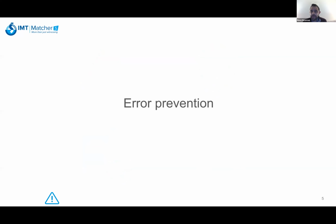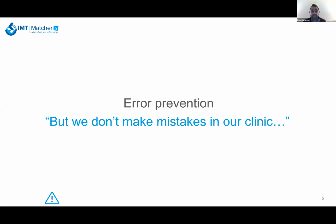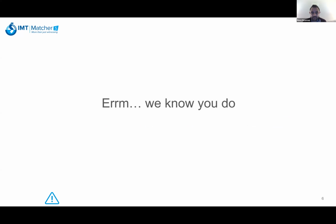So first of all, error prevention. Now, hopefully we all acknowledge that mistakes do sometimes happen in IVF. Though some people still say they don't make any mistakes in their clinic, we actually know that they do. It is a fact that every clinic does, and we see much evidence of this. But why do those mistakes happen?